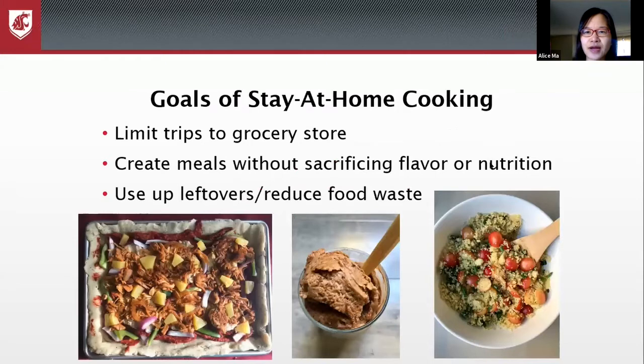What I'm talking about here today is stay-at-home cooking, and really the goal of what I call stay-at-home cooking is to limit our trips to the grocery store, because right now it's not the greatest idea to go out to the grocery store every day to pick up ingredients that we want for dinner tonight. We also don't want to sacrifice flavor or nutrition in our meals. So we're not going to create meals using all canned beans, everything frozen, microwave meals. It's not going to be like that. We're going to create meals without sacrificing flavor or nutrition. It's still going to be full of vegetables, protein, lots of flavor, but we're going to use some strategies to help us with that.